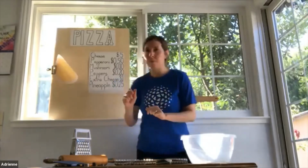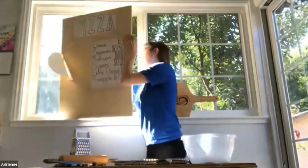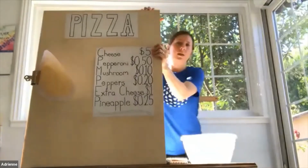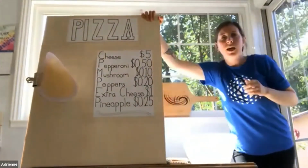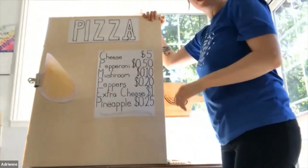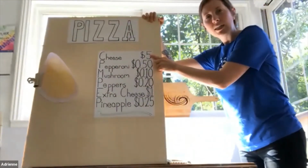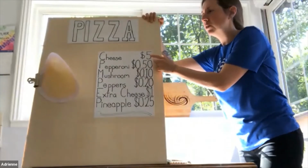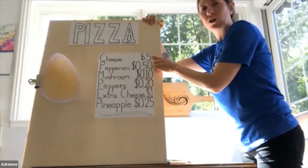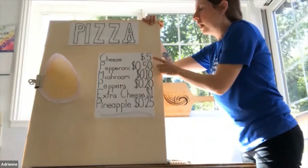So let's look at our menu at the pizza parlor. Here's our menu. I'm going to bring it a little closer so you can see the different toppings we have available. So you can see, what are some toppings we have here? Well, we've got a cheese pizza, and you can see on our menu is $5. So that's our base price for our cheese pizza.